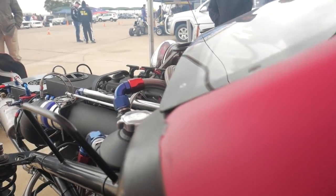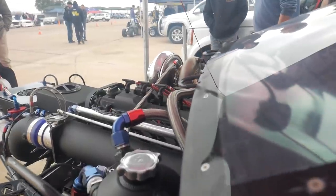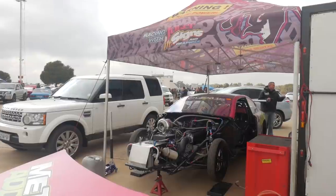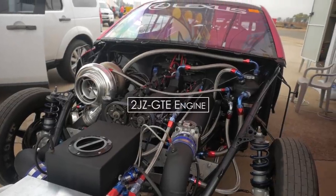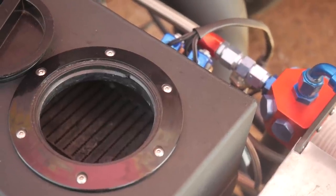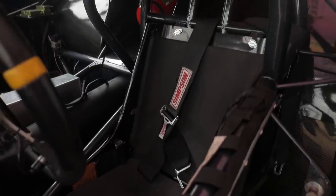What is the motor pumping out now? I don't know. Our old setup was about 1,000 horsepower at 2 bar. Now we've got a new setup, so we can turn the boost up. We can go up to 3 or 4 bar with this motor now, so it should be good for 2,000, but we'll only turn it up for whatever the track can take.